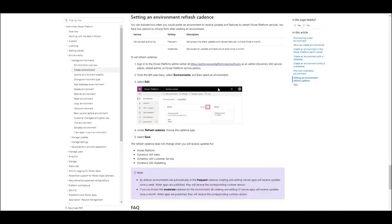If I select a link here, it takes me to the documentation where it's specified what Power Platform components are included in the refresh cadence. So currently it's only the Canvas App authoring experience, so the Canvas App Studio, and you can decide if you want to get frequent or moderate updates to that experience.